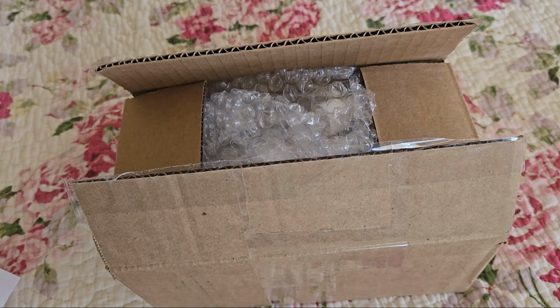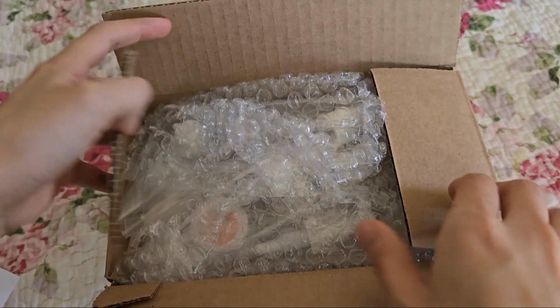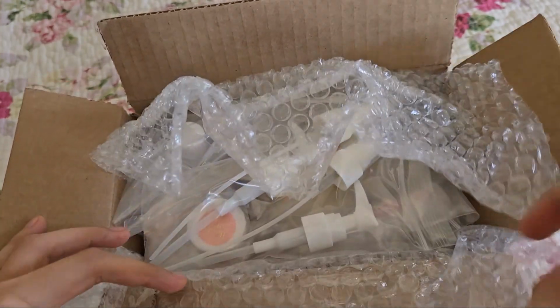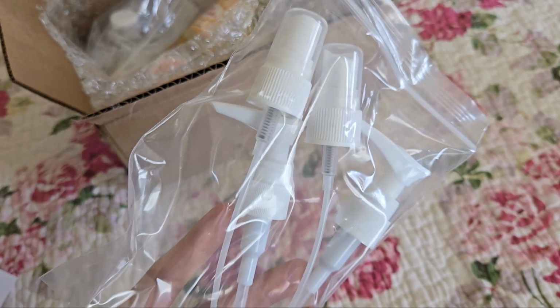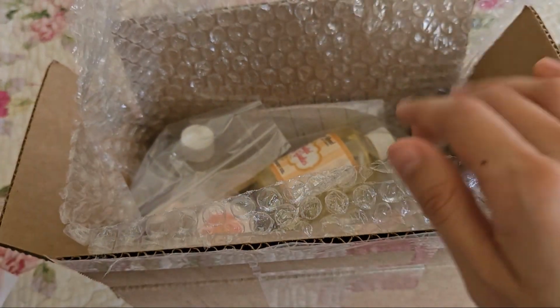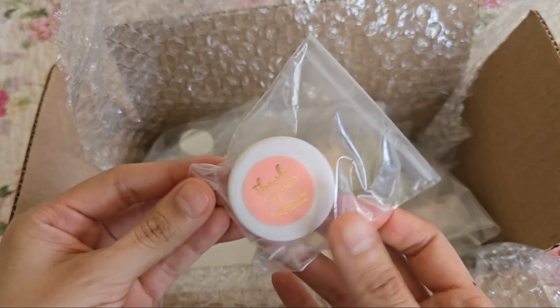So I initially do unboxing videos, but I thought, you know what, let me review this instead. But then when I opened it, I was really impressed. So here we have the box that came in, and there's a bunch of bubble wrap. And then I saw that the pumps and stuff are sent in a separate bag. And I thought that's really cool because I think that's super neat. I haven't seen any Etsy shops do that before. And then I believe this was a free sample.